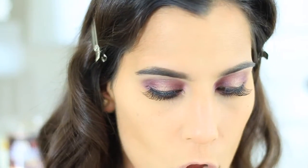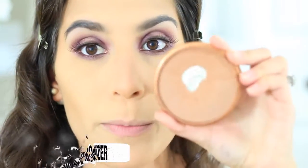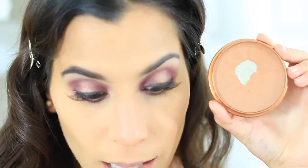Okay, so I do have to go ahead and set it in place to make sure that it doesn't start cracking and creasing and smudging all over the place. So I kind of didn't want to use the L'Oreal Pro Contour Palette because I use that in every single video and you guys know this. So I kind of wanted to take a little break from it. So I'm going to go ahead and use the Rimmel Natural Bronzer. This one is in the color Sun Bronze and I got a lot of love for this bronzer. You guys can tell because it has a huge little dent on it already.